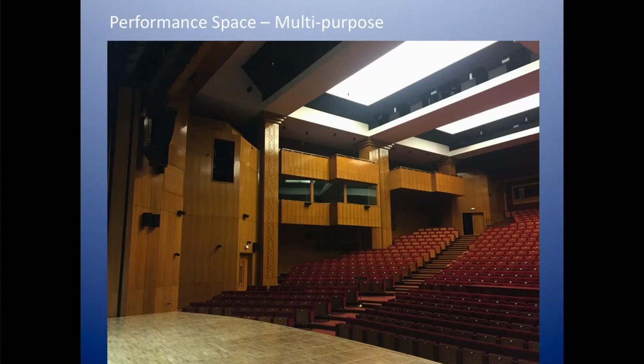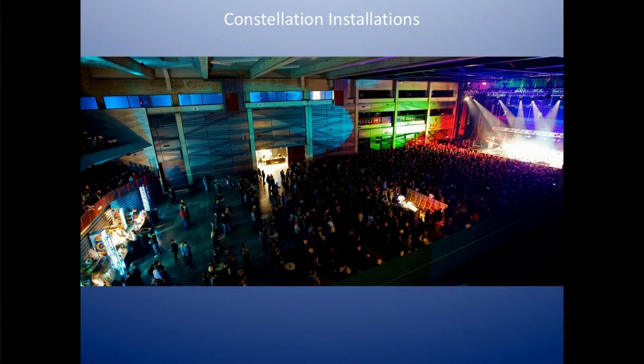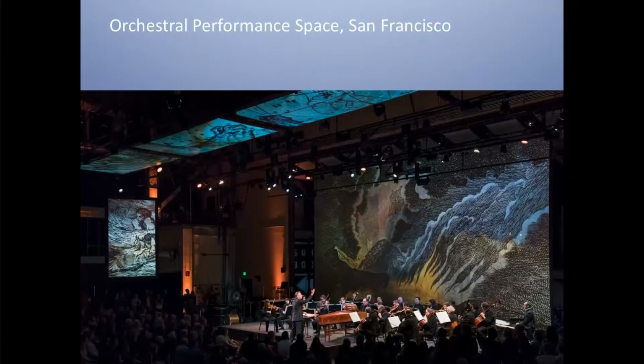Obviously, a performance space. If a municipality is building a performance space, it's going to be reasonably austere, but if they have to support a whole variety of applications, then Constellation can help greatly. A lot of universities are using Constellation. They're using it for lecture halls one day, choral recitals the next day, totally different acoustic requirements. I'm going to skip that one because I don't know what that one actually is. This is the Museum of the Bible in DC, so museums. This is a very interesting space which we don't have time to talk about.